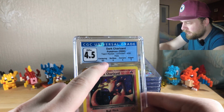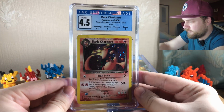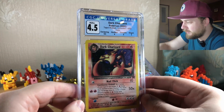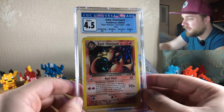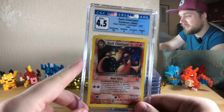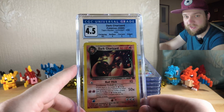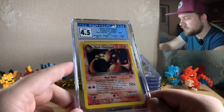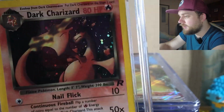So, centering 9.5. Surface 4, understandable. Corners 5, very understandable. And edges 5, very understandable. Again, this one wasn't for any purpose other than the fact that I wanted it slabbed for protection to stop it degrading more. It's a beautiful card. I just love how sinister it is. Amazing. That was 14 cards, 13 9.5s, and I feel like crying. It doesn't matter, it's irrelevant.